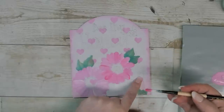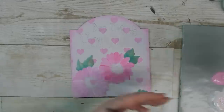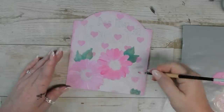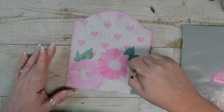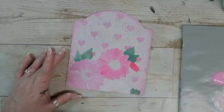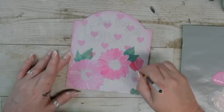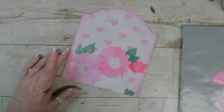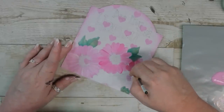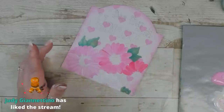And then this last flower over here, we're using dragon fruit, or at least I am. So press down. I like that because you're working with a dirty brush, you get all sorts of nifty combinations of colors because you've got all of those colors in your brush at this point.